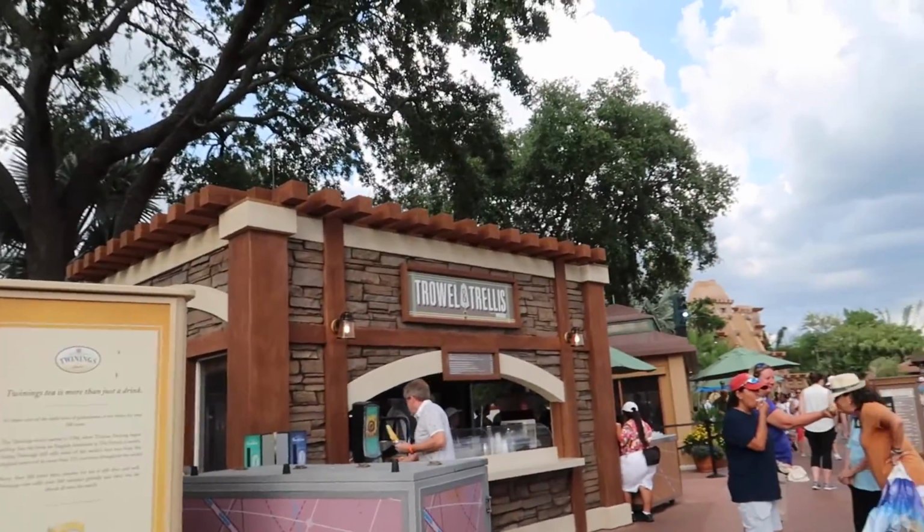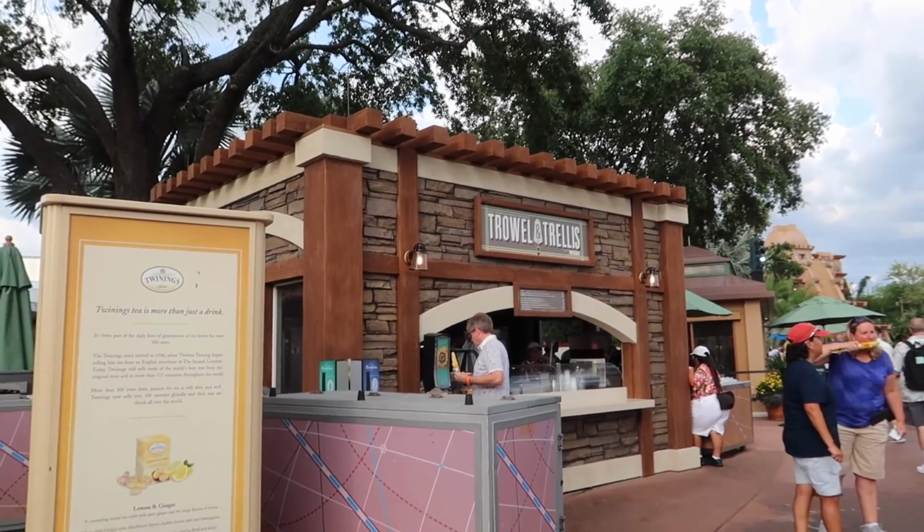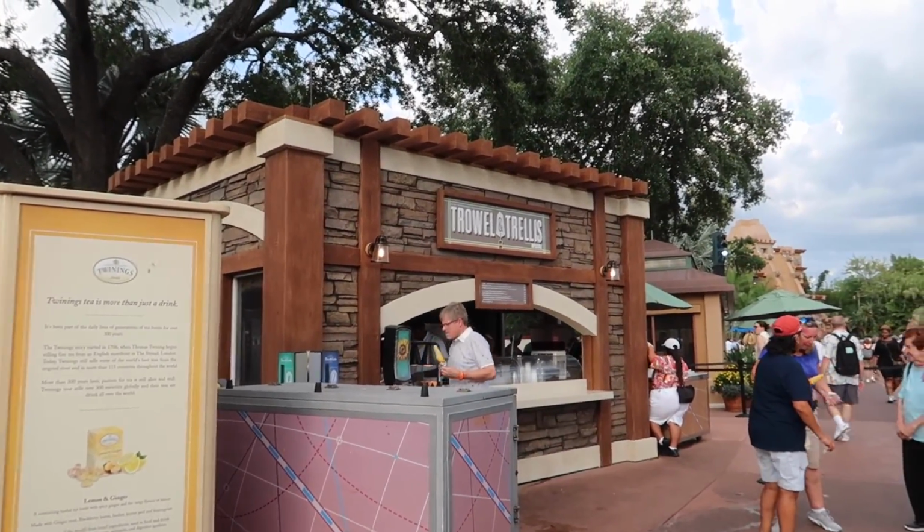So here is Trail and Trellis, which is kind of like the vegetarian and vegan booth here. They have a lot of things featured by Impossible Foods, that's what it's hosted by. Yesterday in Magic Kingdom with Nicole and Jim, we ate vegan at Diamond Horseshoe with stuffed peppers that use this same Impossible meat, or "meat" in quotations, and it was really good. So I'm looking forward to seeing what they have here.